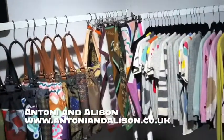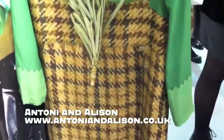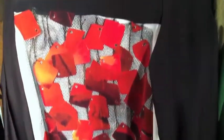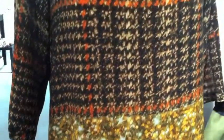This is Anthony and Allison, and I love this line. This year is their 25-year anniversary. They're a very big thing in London, and this is all digital printing. These prints are all on silks. They are gorgeous, and they're so rich and so detailed.